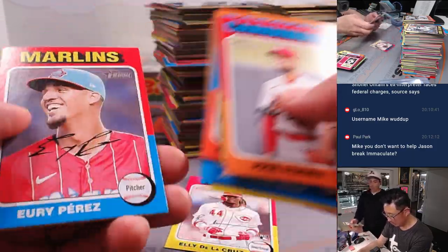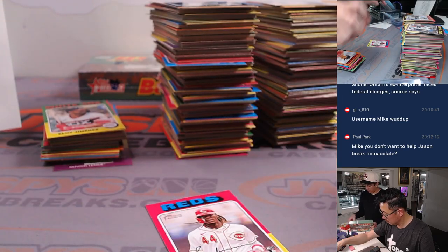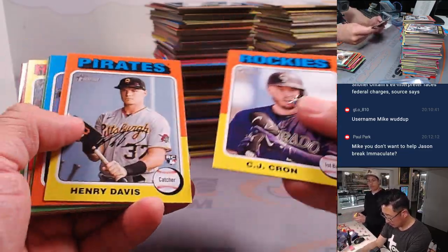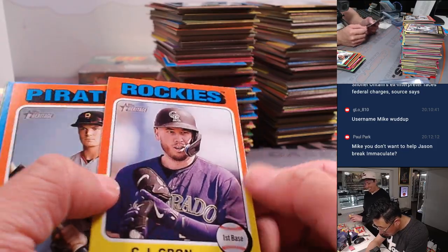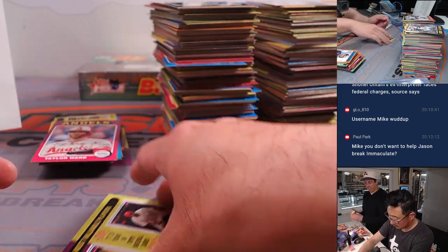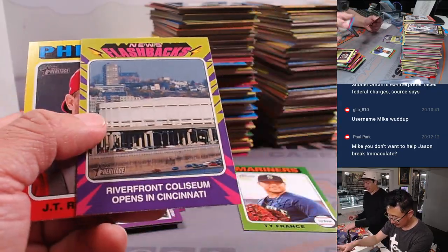There's Elly De La Cruz. Nice Corbin Carroll box topper. Kevin Thompson with the D-backs. Oh no, that's his facsimile autograph right there, right? Okay. Come on, CJ Cron. It almost looks like a no facsimile. We got Esteury Ruiz numbered to 575. It just goes to show you how much of the stuff they make, that you get one numbered card and it's usually numbered to 999 or 575.